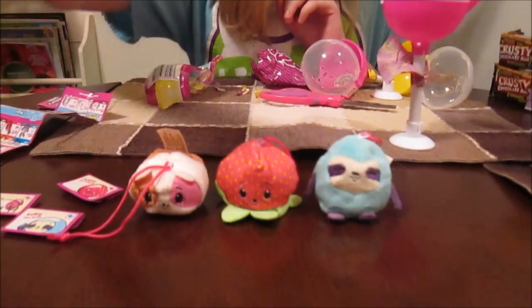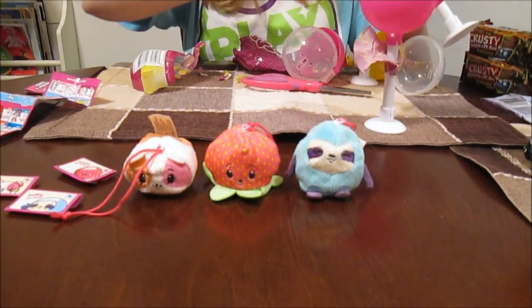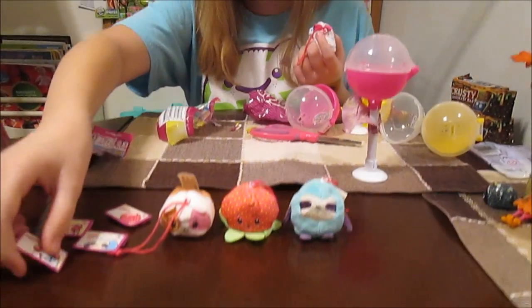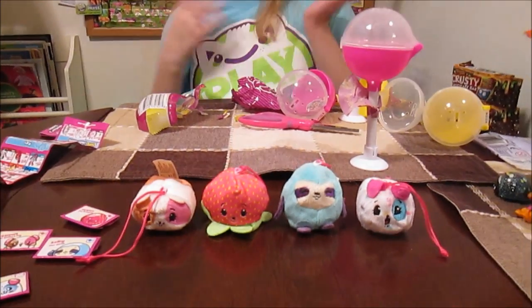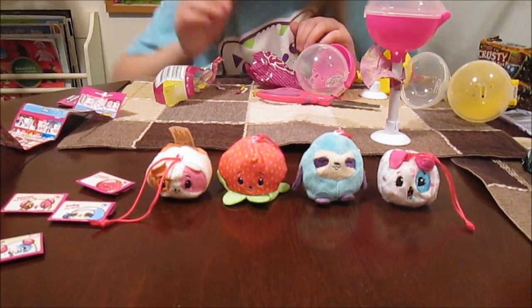All right, so bring S'morey down too and we'll show your whole collection of Pikmi Pops so far. I've got lollipops everywhere, but that's okay. It's all right. It's fun. It's a messy opening. Love it. Okay. All right. So there is the whole collection of Pikmi Pops. They're so cute.